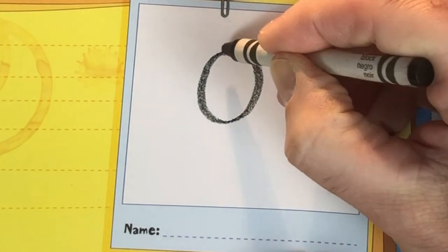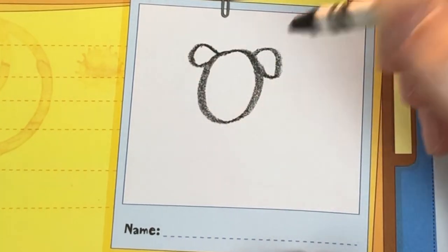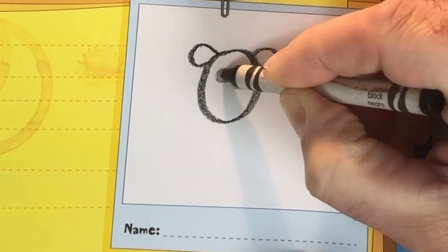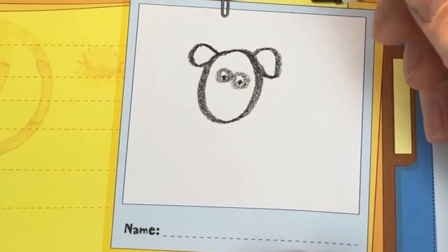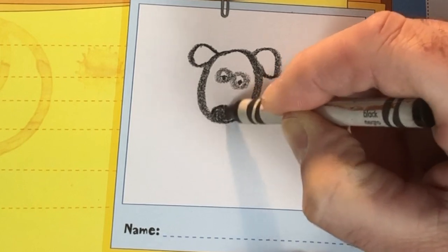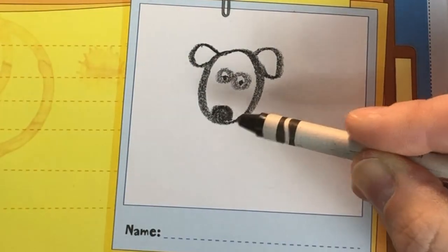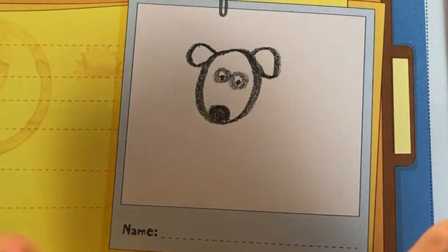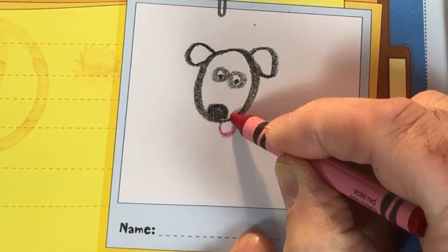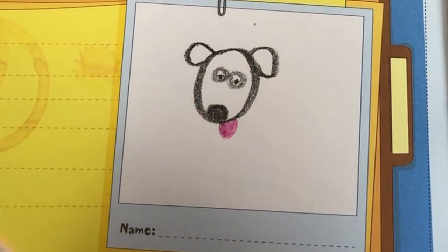Then he needs his ears. He has big floppy ears. Then he needs his eyes and little pupils inside. And I'm going to give him his snout. His little nose is right here at the bottom. I'm going to color it in just like that. That's my little doggy. And he has a mouth. It's hard to see because he's a black dog, but I'm going to draw a little tongue right here under his mouth, because Tango's always licking. There's Tango. Tango, my super dog.